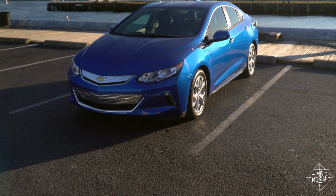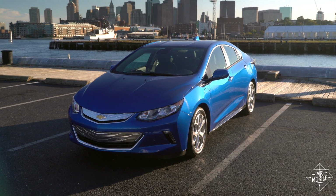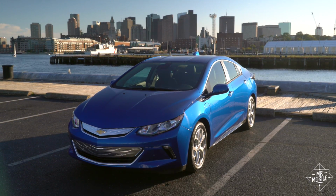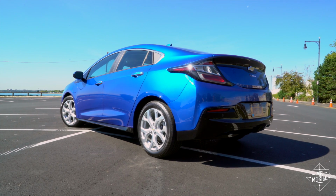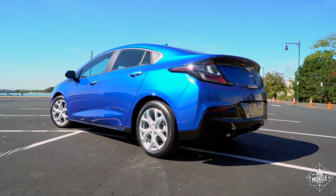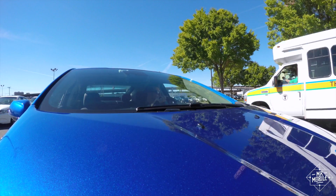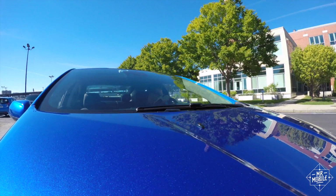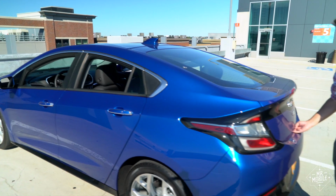For all the innovation in the powertrain, and there's a lot, the new Volt's design blends in more than it stands out. That's not a strike against it, necessarily. While I tend to prefer something a little more ostentatious, I came to love the new Volt's aerodynamic lines, especially in the kinetic blue paint job. It's got a few surprises, too.